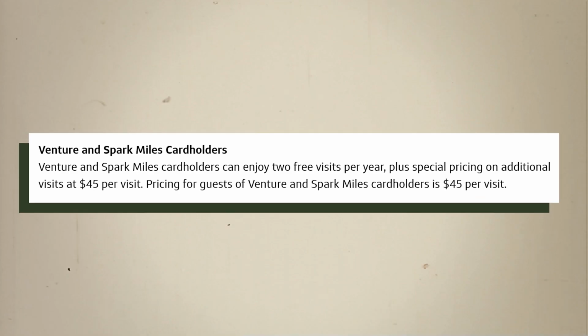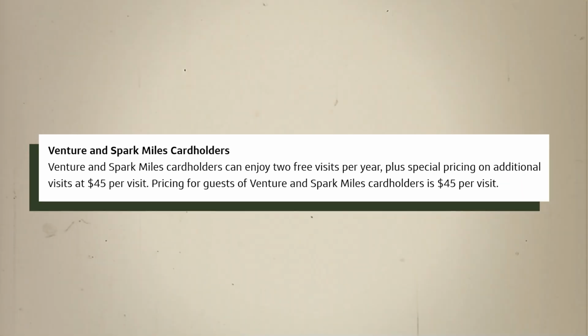Now, you can either use these 2 complimentary lounge passes for yourself, or if you want to bring a guest, you can use one for yourself and one for your guest. And if you want to bring additional guests, or if you want to purchase additional visits for yourself, it's going to cost you $45 per visit at Capital One lounges.